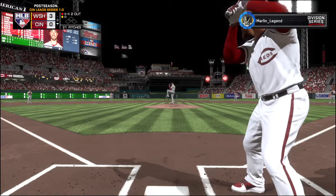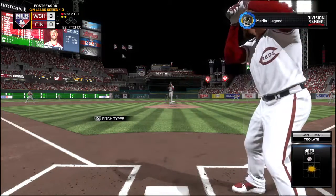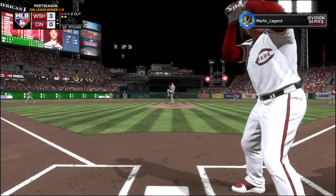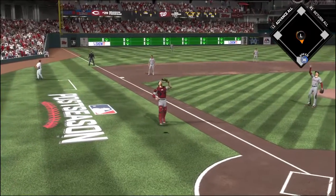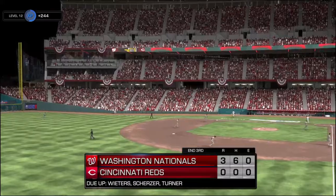Here's Scherzer now, 1-1. And he pumps the fastball by him here. 1-2 now. Scherzer looks in, looking to put him away here on a ball and 2 strikes. Swing, and he pops him up over toward foul territory. And he'll get under it to put it away in foul territory, and that ends the inning.